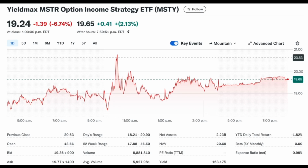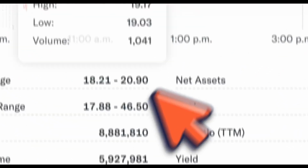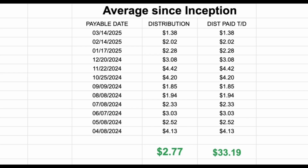Don't take those numbers for granted, because at one point, the MSTY ETF was at 46.50. So at the price of today, 19, that's almost 3 times. If the numbers that are showing on the MSTR valuation come to fruition, then this ETF might be going up to that price. MSTY has been paying a distribution since inception.